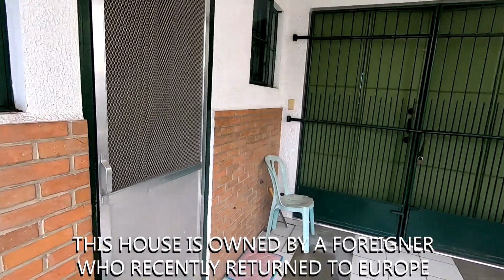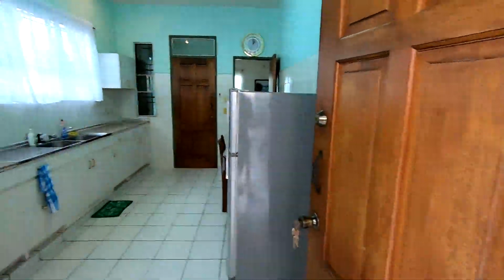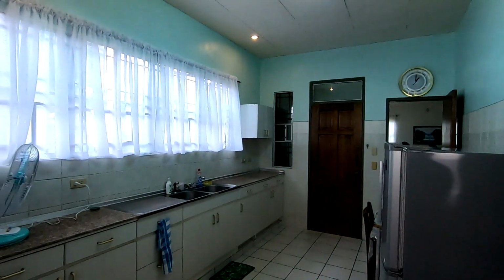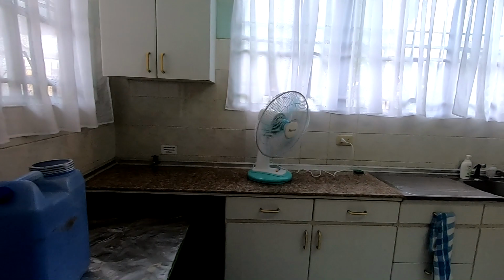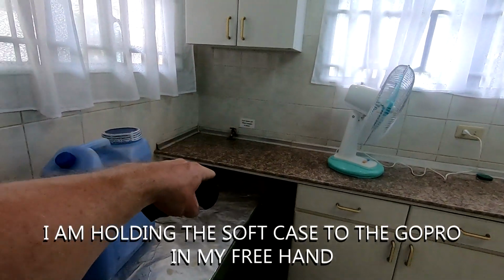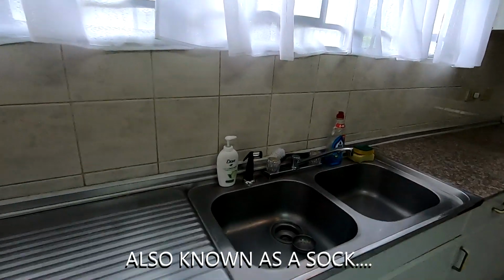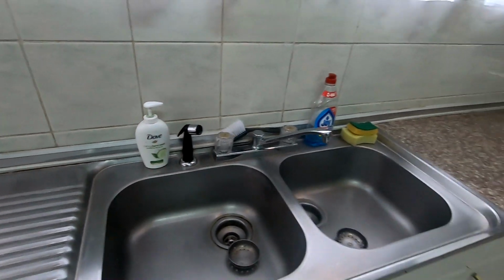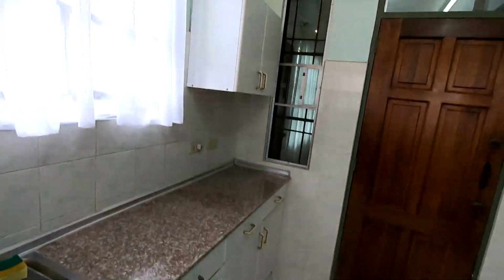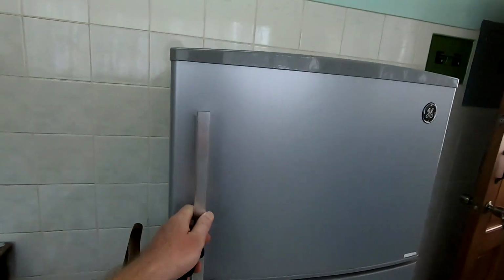Now before we go check out the exterior, let's get into the interior. All right, first thing I noticed at this place is it's nice and cool. This is the kitchen area, and you got room there for a washing machine if you so wish. Wow, I haven't seen one of these for a long time, and we had the same exact one, same color. It's got a nice sink, a lot of cabinetry, which is always good. It also comes with a lot of furnishings.